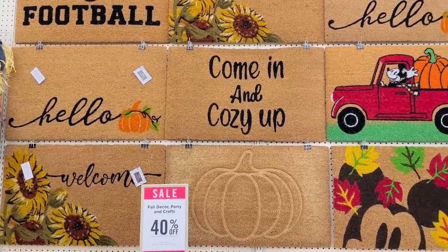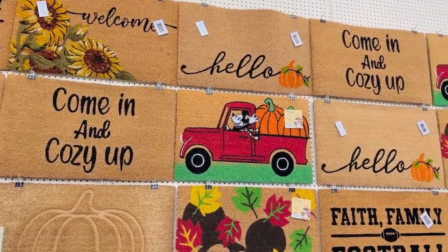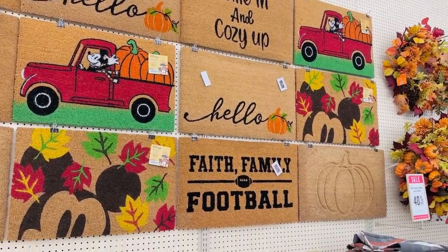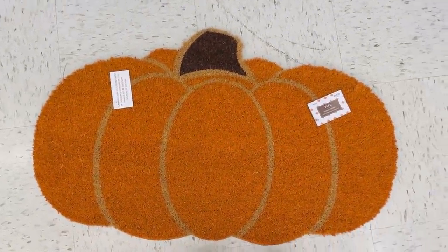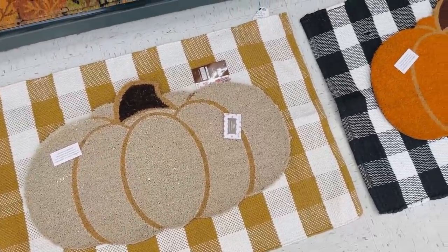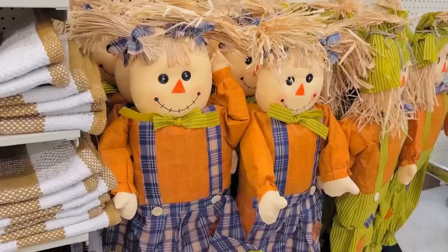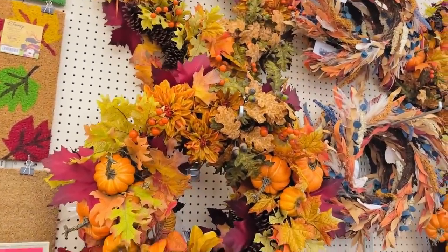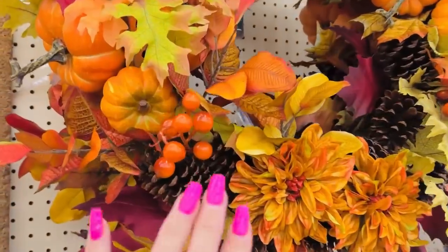I love how this Hobby Lobby clipped the mats to the wall. So look at all these different welcome mats you can put by your front door. I felt like it was just a really great way to display them. You can see everything. I love this pumpkin mat. So there's an orange pumpkin mat and then there's a white pumpkin mat. And then, so I'm sharing with you guys how you could display these at your home. You can either do the buffalo check plaid, or you could do the white and cream check plaid. I chose the white pumpkin with the white and cream check plaid because I've had the opposite before.